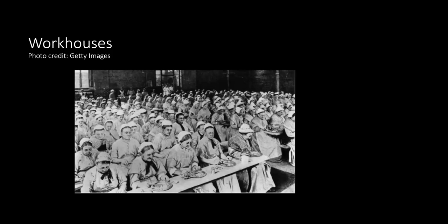The men and women were separated when they entered the workhouses. And if you came in with children, you were only allowed to see your children for a few hours on a Sunday. The residents wore uniforms. You can see here all these ladies in the same garments. And medical provision was provided, but usually very, very poor. It was harsh. It was really harsh.